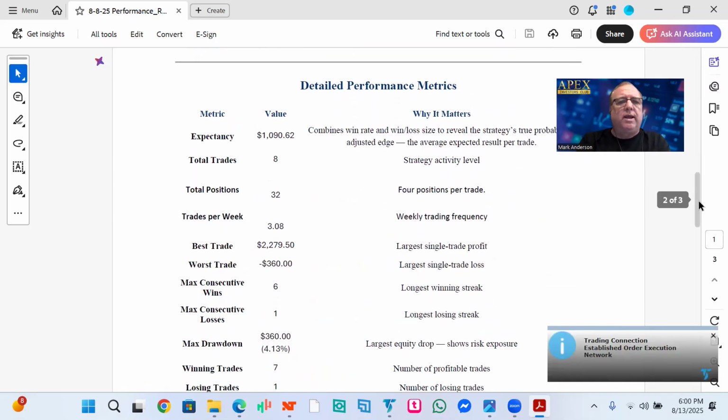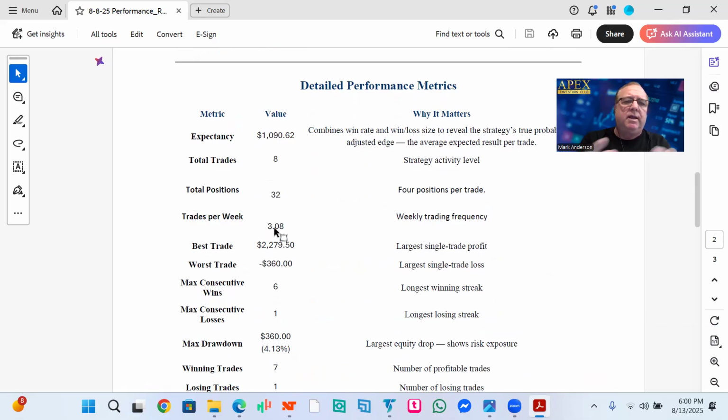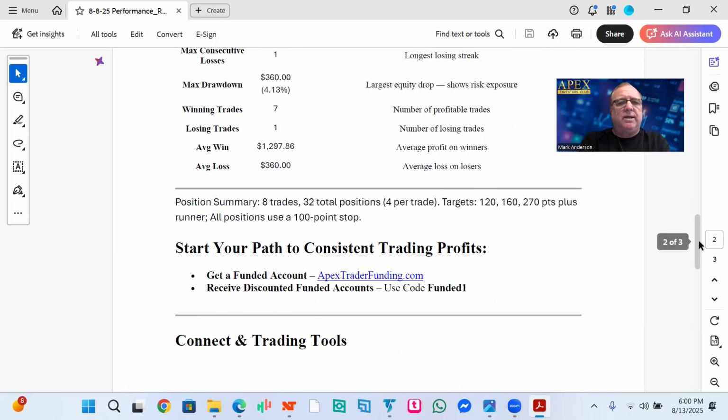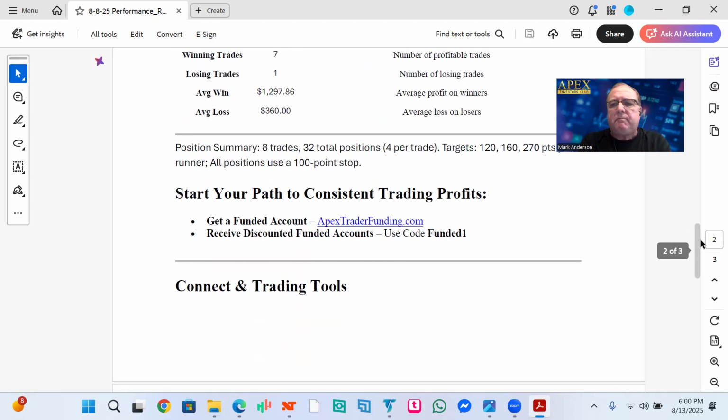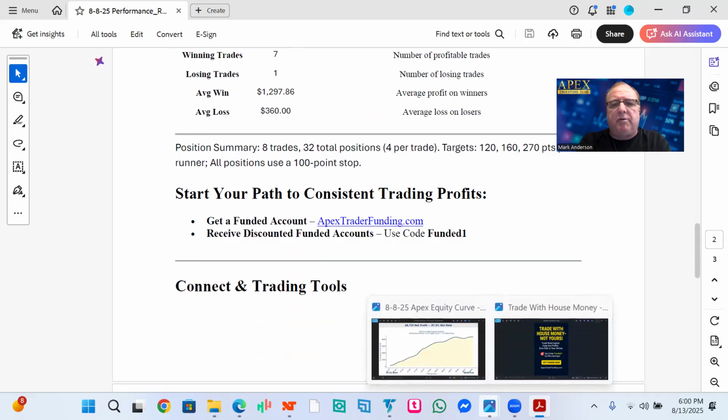And just some real quick stats here. With eight larger trades, each trade has four positions, so there were 32 positions. It trades about three large trades per week. If you multiply that by four, that's 12 positions, so 12 quicker trades per week. And we'll just get right down here to the average winner was about $1,200, average loser about $360. So it's been starting off really good. And I'm just going to show one more thing here before I get into some of the trade setups.